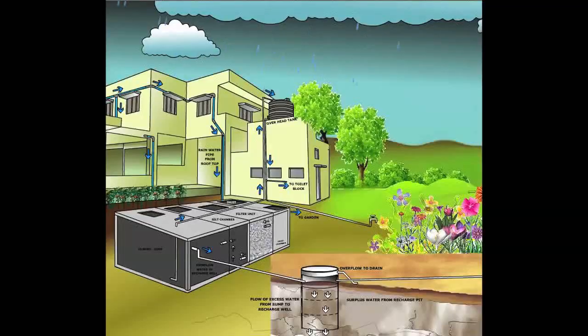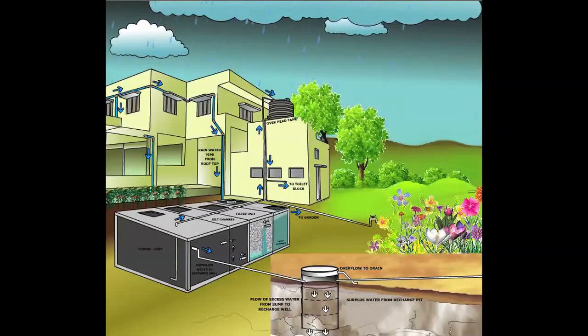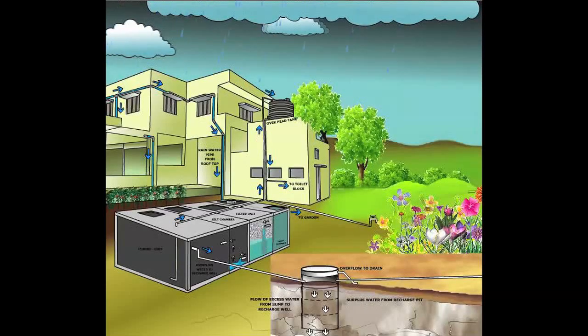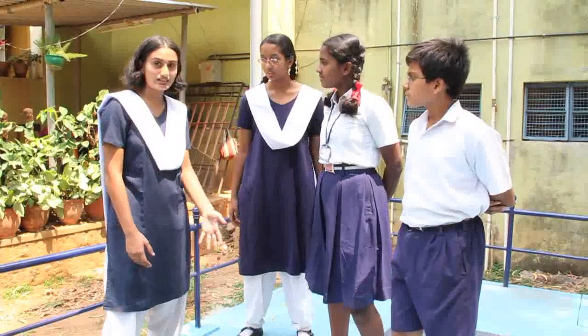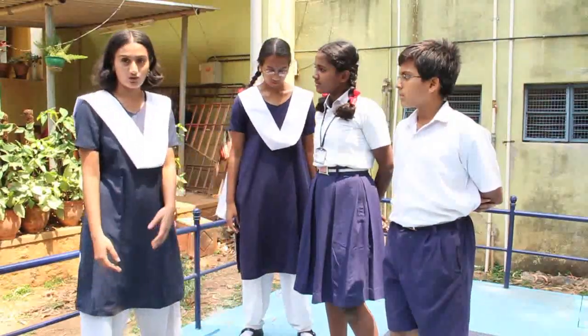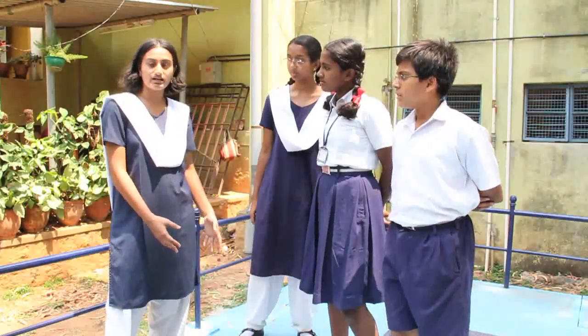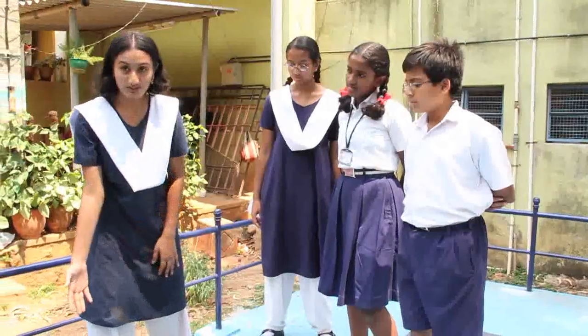So the roof is 150 square meters and from there all the rainwater is collected through a series of pipes which comes down to the inlet chamber. From the inlet chamber, it moves on to the filtration unit where the leaves and the dirt are filtered out. From there, it moves to the sedimentation chamber. The sedimentation chamber, also called the silt chamber, is basically used for the upward movement of water.